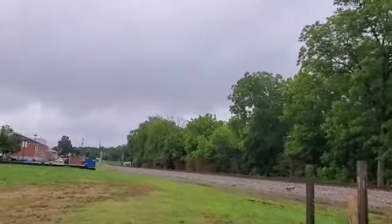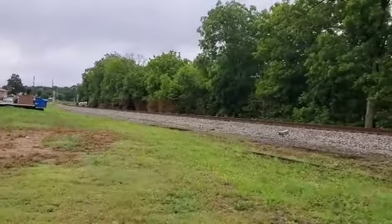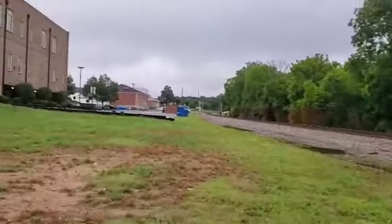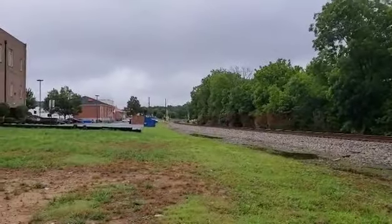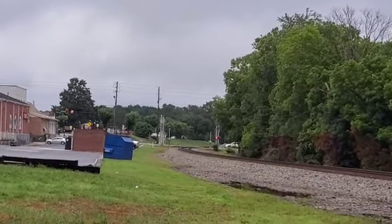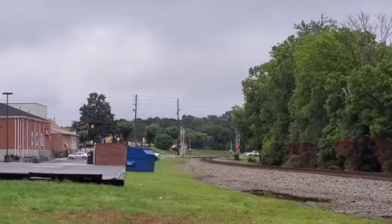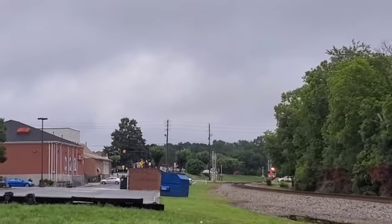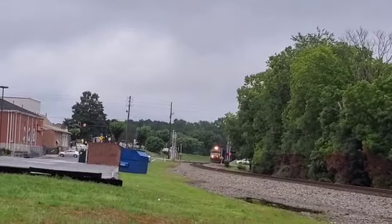All right! 153! Southbound manifest from Greensboro, North Carolina, to Birmingham, Alabama, via Atlanta, Georgia. Pulling 161 cars. ACU 8103 second out, ACU third. So you already know, EMG boys. 153.